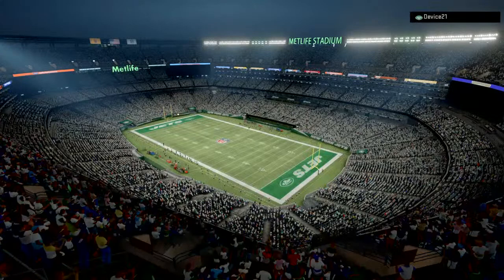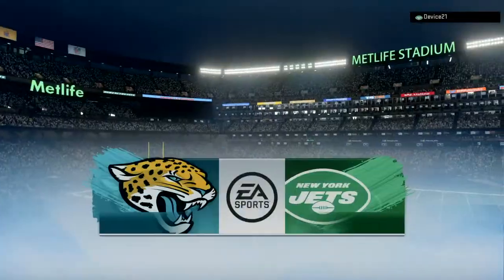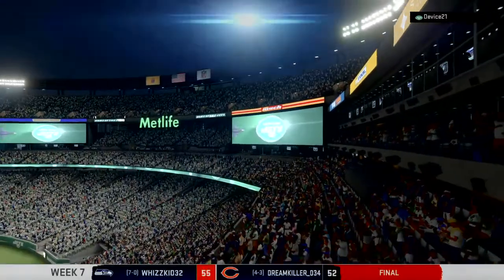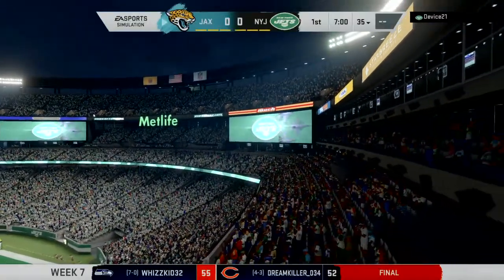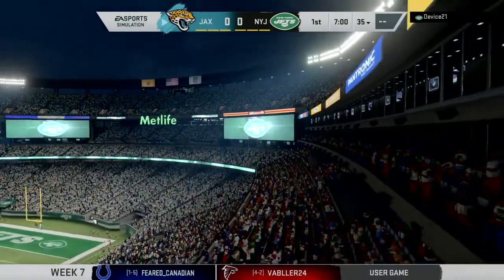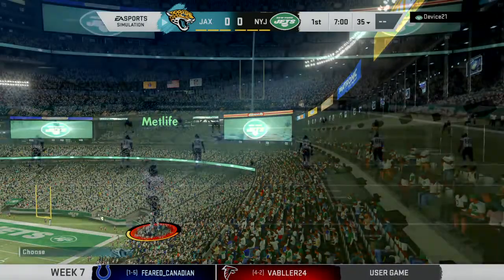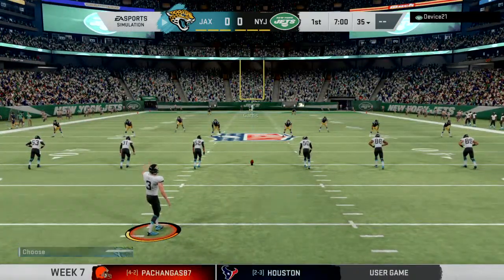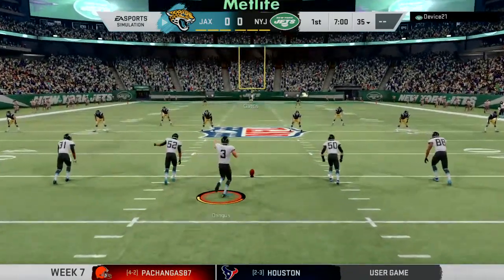We're situated about 8 miles west of New York City at MetLife Stadium in East Rutherford. Nothing like the fanfare of introductions to an NFL game, and that was in evidence a moment ago. Fireworks, pyrotechnics, you name it. This crowd is ready as their guys get set to match up between the Jacksonville Jaguars and the New York Jets.